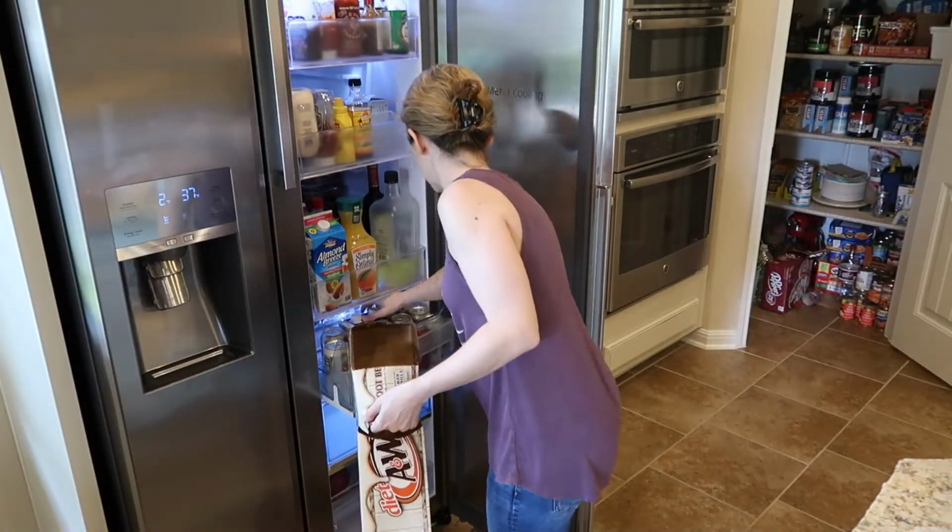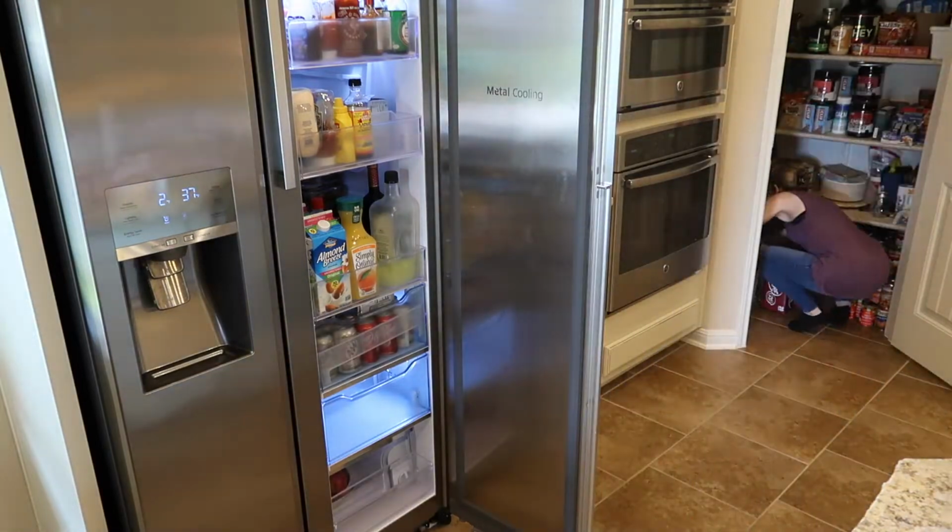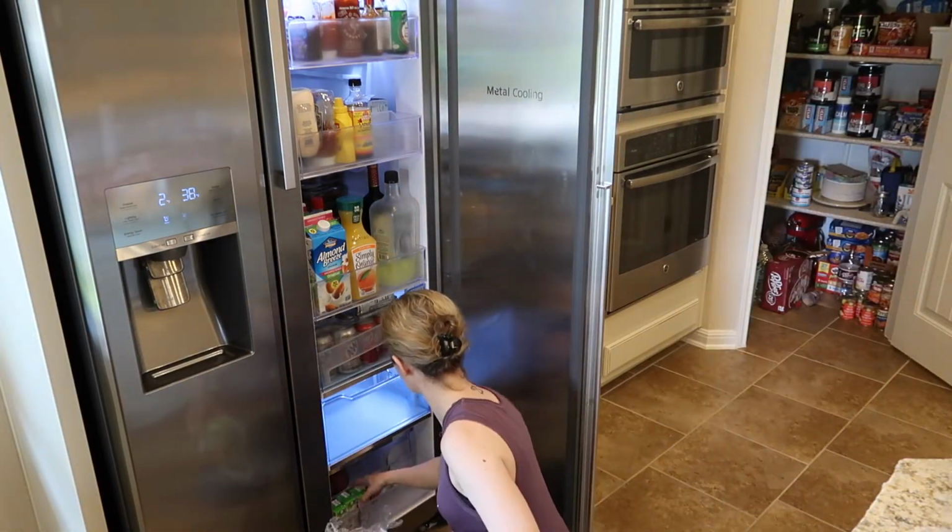I was really working at shoving those last two root beers in there. I did not want to put the box away with only two left.